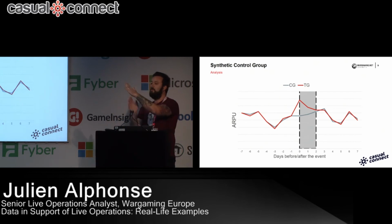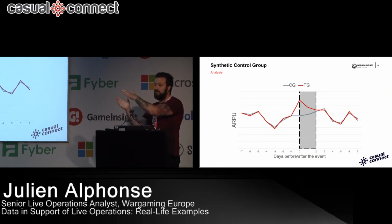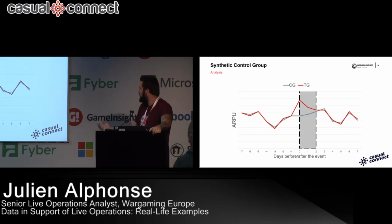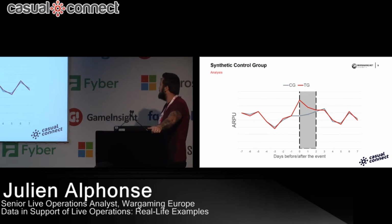For instance, if you have both groups going like this, and the trend after the event is the same for both control group and target players, you did not affect the behavior afterward. There's no cannibalization. If the trend for the target group is going lower, then there's probably some cannibalization with other bundles or other events.